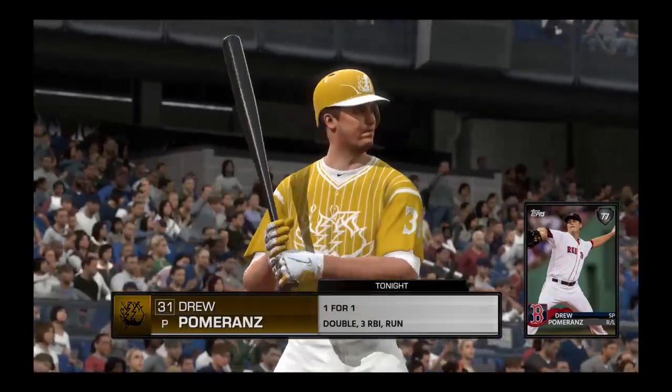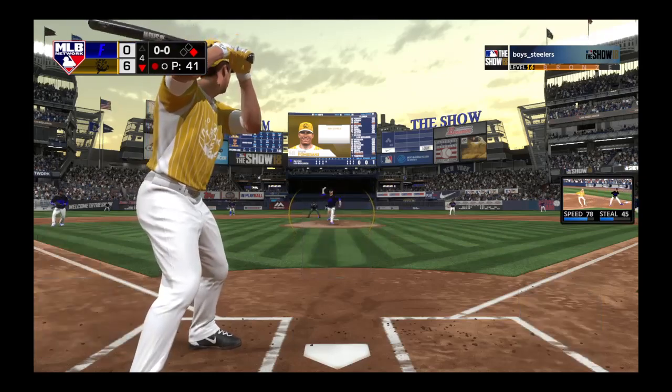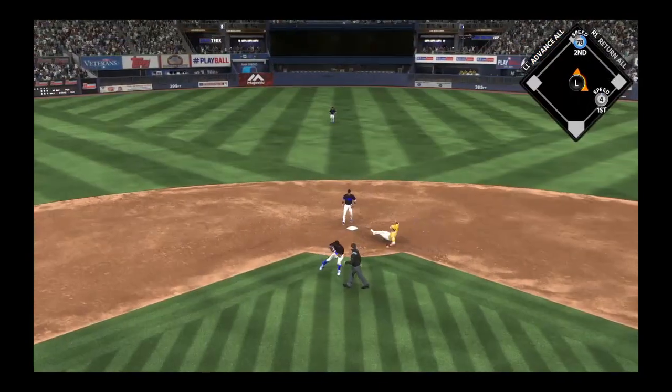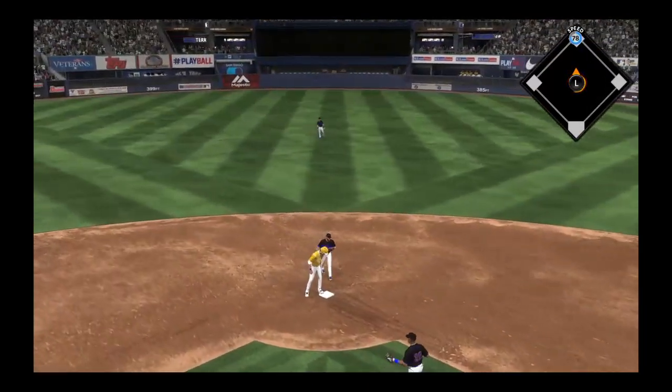Trying to pick things up where he left off. Drew Pomeranz, fresh off a bases-clearing double his last time up. Little chopper back to the mound. Scooped up. And indeed, he won't look at second. He'll just flip it on over to first to take the sure out.